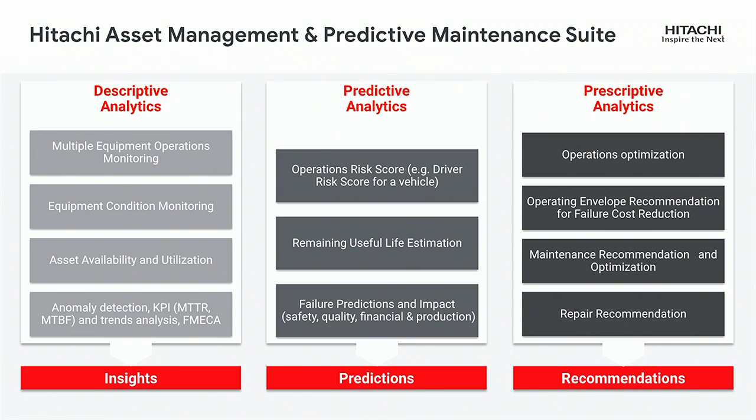So for example, Hitachi has AI solution cores that we were able to containerize and bring into the Google environment to do certain things such as operations risk score, so driver behavior. And we've used some of that insight, not necessarily to detect those faults, but to support that data set that we're using for the brakes example, which I'll take you through later today. And also, there are really important things there around remaining useful life estimation and fault predictions around other use cases that we haven't necessarily touched on in this space.